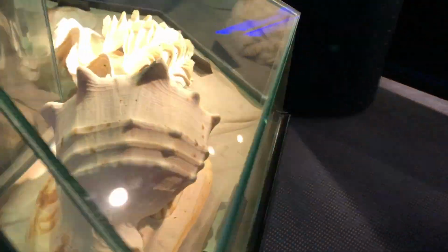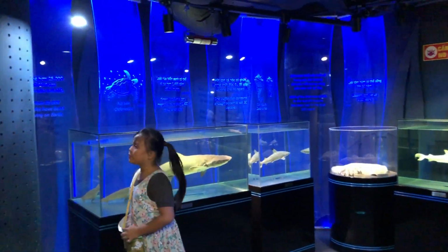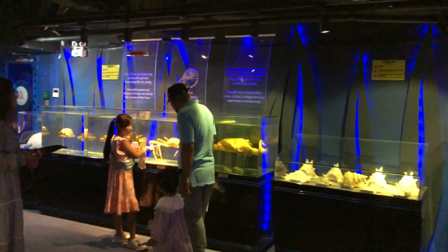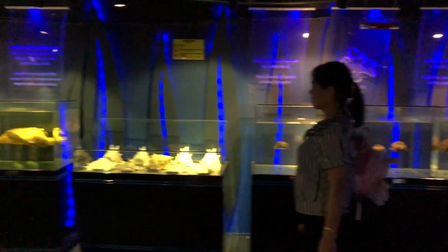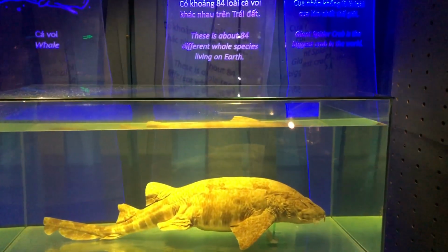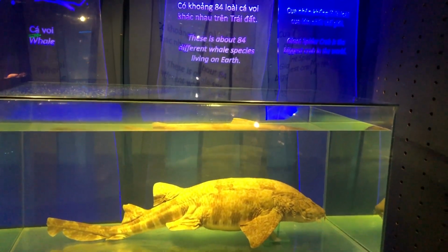I like this museum. It's so wonderful, and there are animals I don't even know about. And it's good they've preserved them so we could learn about them. It's so unusual. I love them.